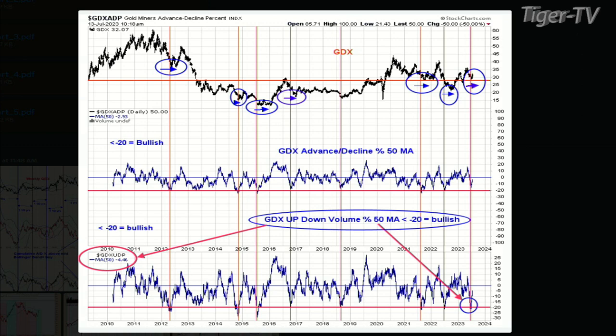As long as this indicator stays above minus 10, it can consolidate and go back and test that. If you look back in December of last year, it got to that minus 10 level a couple of different times, but stayed above it, and the rally continued. So as long as this indicator stays above minus 10, the rally should continue.